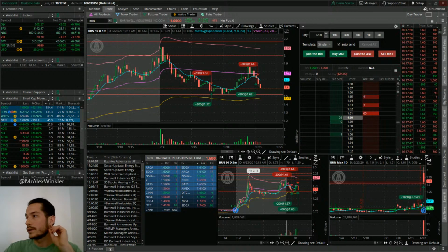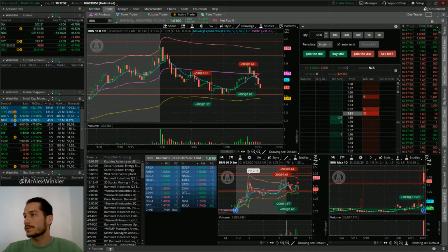Doesn't really look like we're going to crack 160. We might, just watching it closely. We do have big support in this general area. That was a pretty aggressive sell-off that we saw though.